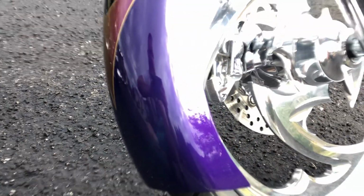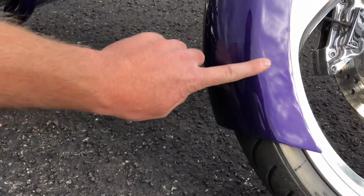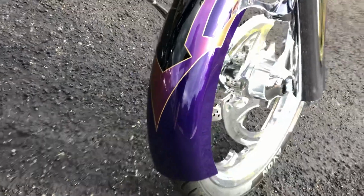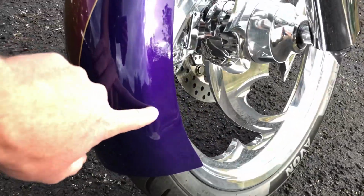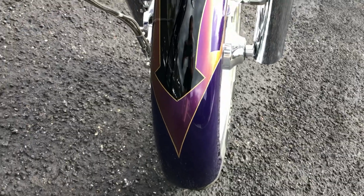Got a few light, let's see if we can get that to focus a little bit better. A few minor light scuffs right there. But again, just want to make sure you know exactly what you're getting. You can see right there the little scuff there. But overall, in pretty decent shape, especially for being a 2005 model.